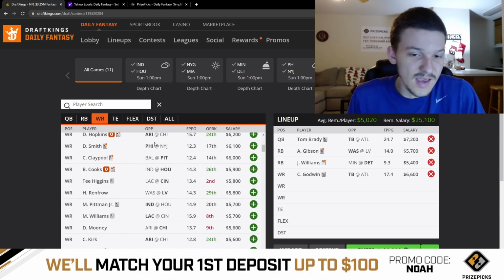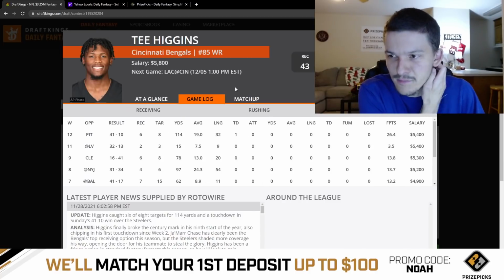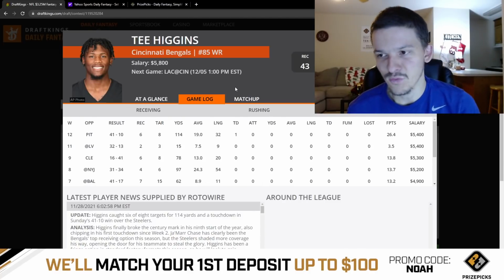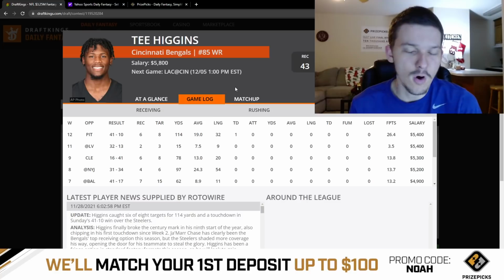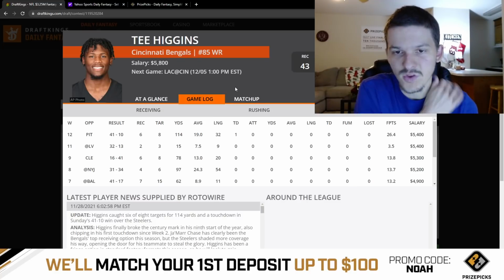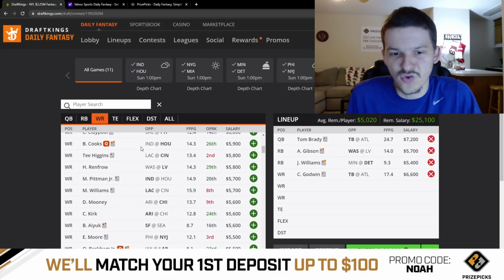Some other guys like T. Higgins finally did really well last week. I've been playing T. Higgins a lot this season. He's been really cheap. Last week, he was low owned, and he finally went off. Price tags went up a little bit, but I still think T. Higgins, really all these Bengals pass catchers, T. Higgins, Ja'Marr Chase, even Tyler Boyd, they're all in play for tournaments. They're all guys you could use in stacks with Joe Burrow. But T. Higgins probably would be my favorite just given the price point, 5,800.